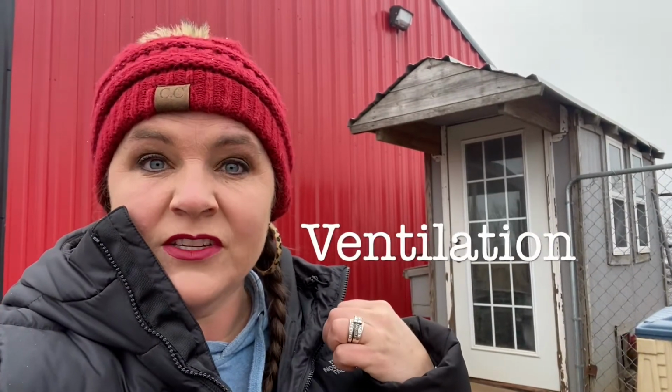When you have a shelter, you need to think about other things in the cold weather. Is there any drafts? How is the ventilation? Do you have enough bars or roosts for them to get up on at night, or are some still on the ground during the night? You need to take a flashlight and go check it out, because if they're not on their roosts, they're not covering their feet and keeping warm, and they're not snuggling next to each other. That means you need more roosts.